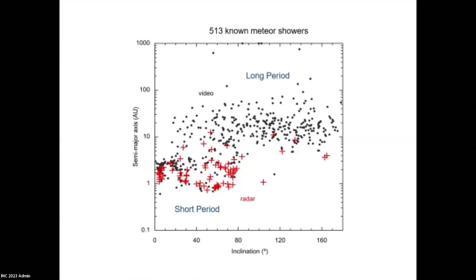The radar data are mostly low inclined and short period type showers, so Jupiter family type showers, toroidal showers. A lot of the video detected showers are long period comet showers, actually almost half. So we have a lot of long period comets that come close to us. That's something to pause for a second and think about.